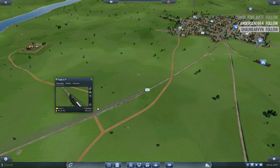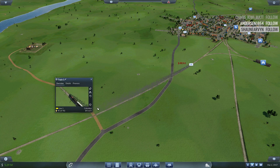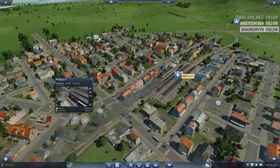80, so we're hitting 80. 81, 82, 83, 84, 85, 86, 87, 88, 89, about 90. Let's call it 90. See what happens when this train gets replaced.